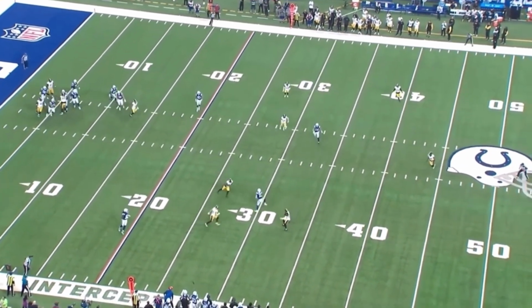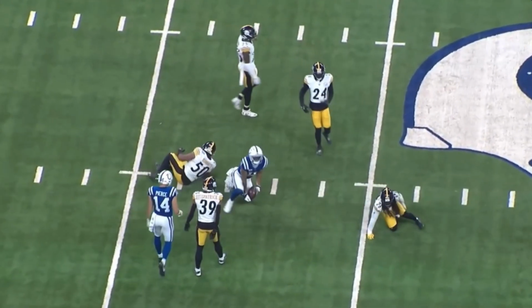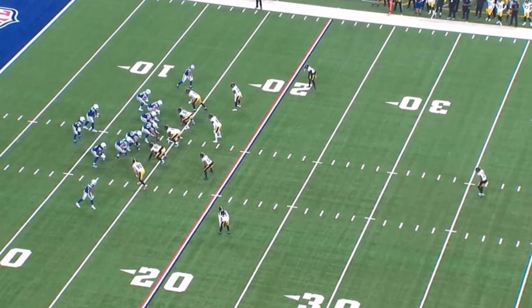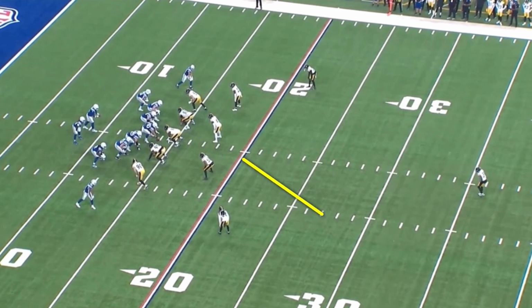This is where you see Shane Steichen's game plan of attacking the Steelers' cover three. It's the same thing here, same responsibilities. The Steelers aren't even disguising it here. You can easily see that this is going to be cover three. Remember, deep thirds. You already have the safety right there in the middle. They're not even trying to disguise cover three here. But remember, you've got your man.